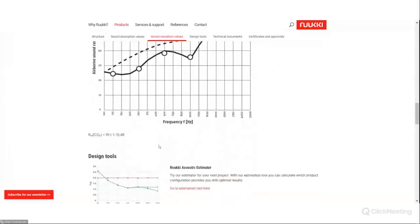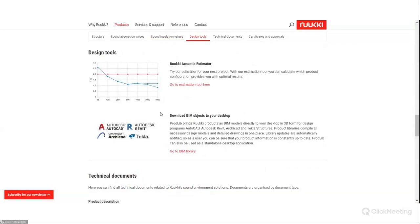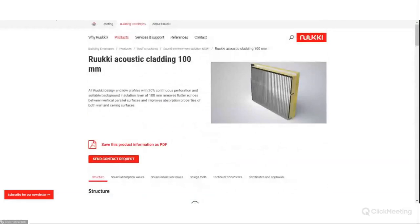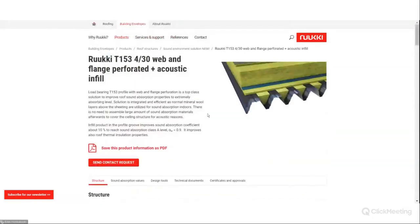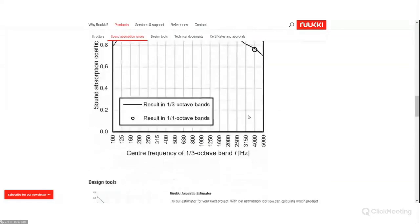Also the graph, there will be updates on there too. And you have a link to the design tool. And for example, the same in the roof solution, you have the structure and the performance, and then the detailed measurement values and the graphs about that.